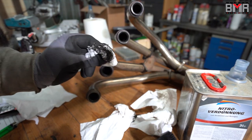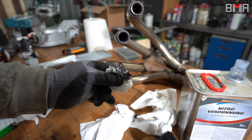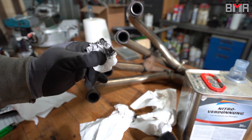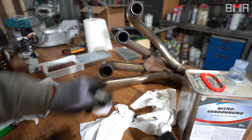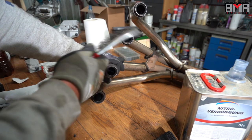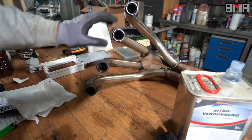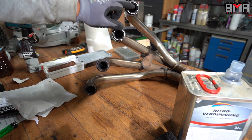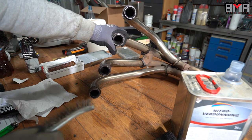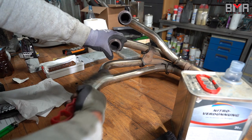Yeah, so the worst is the gasoline. It's really interesting. But the dry paper removed more of this black goo. I think I will choose the dry cleaning. By the way, it's absolutely not normal if you see black inside here, this carbon. I'm 100% sure I caused this black with the pilot screw adjustment.